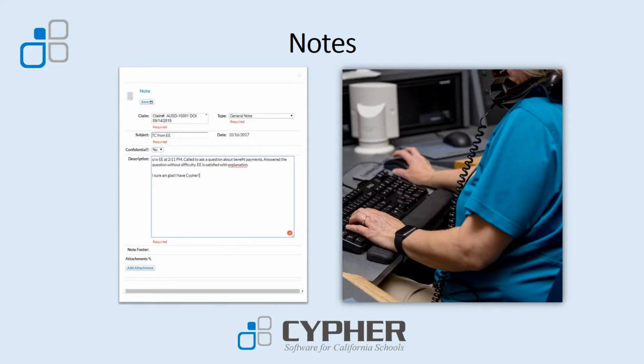When you go to create a note, it opens a pop-up. You're going to select which claim or claims that the note is associated with. The type of note could be a general note, phone call, correspondence, whatever it might be. Give it a subject, and then indicate whether this is a confidential note. Again, people who don't have permission won't be able to see it. Enter your note, or the description of your note, and then add any attachments. So if you're actually saving a document, a file, a photo, anything like that, it actually becomes part of the note that you are creating.